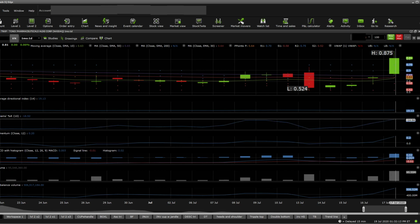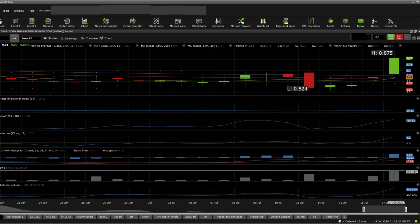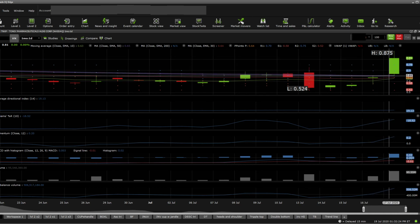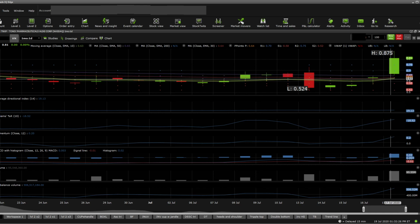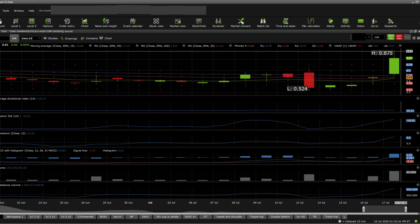In terms of Williams %R, we get to see that the stock is overbought. Momentum is insanely high, the highest I've seen it for quite a bit. On-balance volume is basically giving the same information. The stock price is above the 50 SMA, and it is above both the 10 SMA and the 30 EMA. The 10 SMA is below the 30 EMA though, although what we can see is that they're touching very closely here.